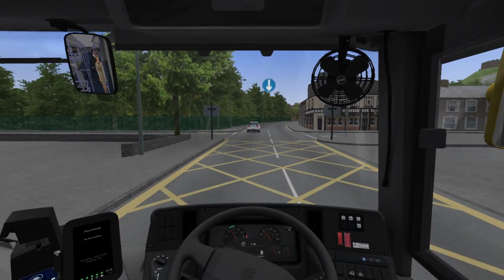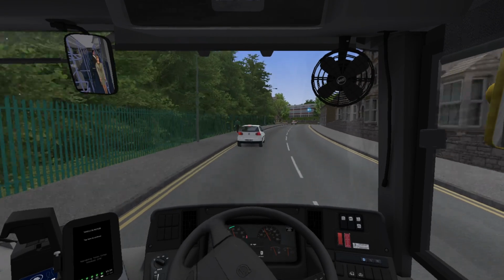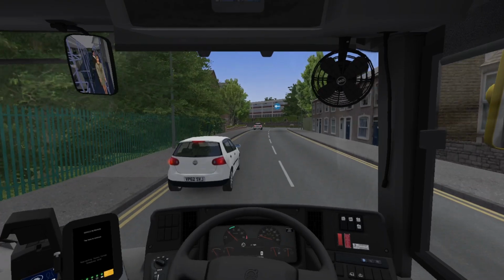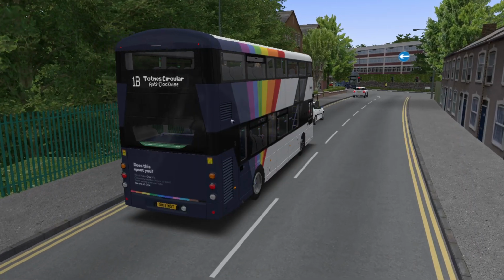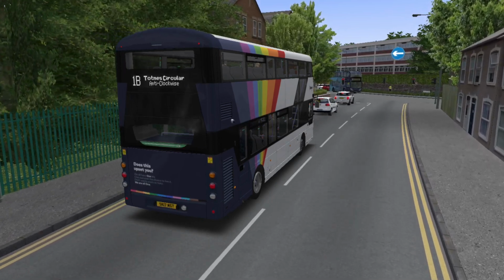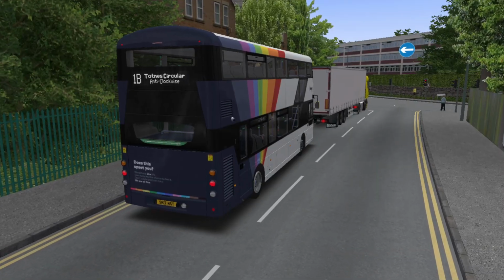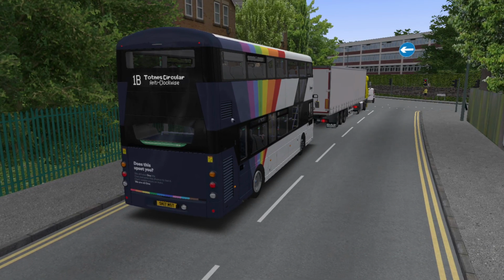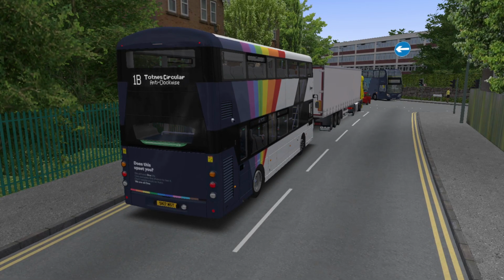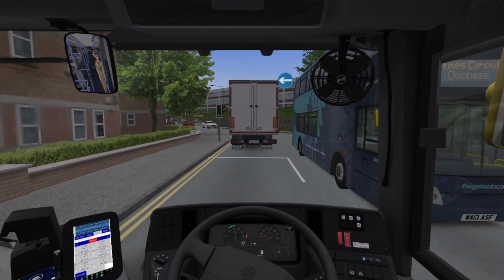Does feel a little bit slow on the frames. I think the issue with a map like this is regardless of the rig that you've got, it sometimes does struggle a little bit, just purely because of how dense all the scenery is and how detailed it is. We do have to remember that, obviously. Oh, there's a truck there now. Okay. Oh, truck. And that goes R1A.